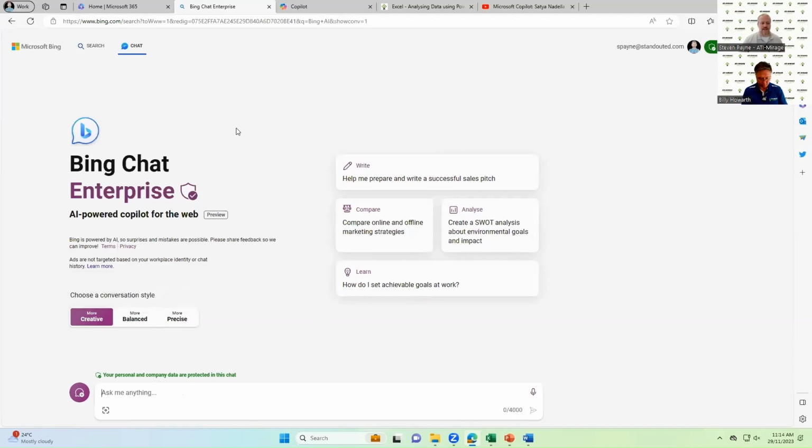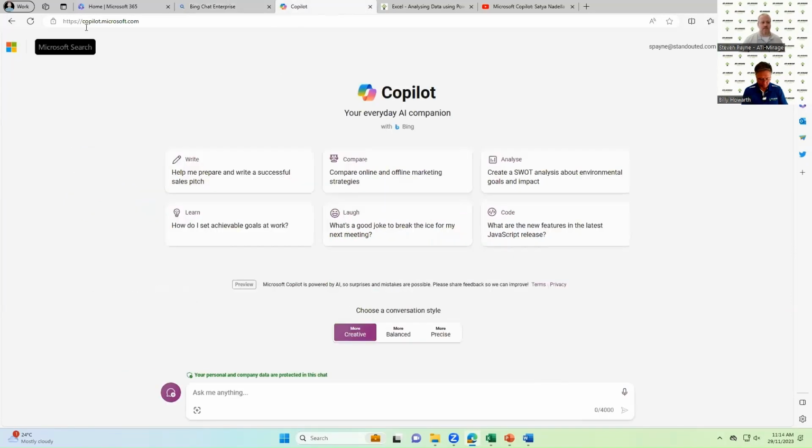There's the conversation styles, and there's also copilot.microsoft.com. So it's kind of a more all-in-one page here. And this is what I'm going to be using today. So I'm going to close down Bing Chat, and I'm going to stick in copilot.microsoft.com. I'm protected, which is great. And it just comes up with some suggestions.